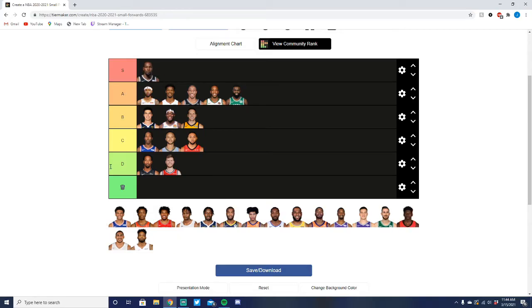KD, S tier. I think he and two other people on this list are so obviously S tier, it's not even a debate. When KD's healthy, he's one of the best scorers in the league. He'll put up 30 a night consistently. Everybody knows it. You're not really stopping KD. He's one of the most unstoppable players in the league. He is a good passer, good rebounder, solid defender still. We thought he wasn't going to be the same.